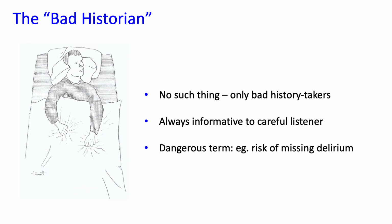And what about this term bad historian? There is no such thing as a bad historian. There are only bad history takers, and they're the doctors and nurses. The history is always informative to a careful listener. It's a very dangerous term to say bad historian because occasionally it might risk missing something like delirium.